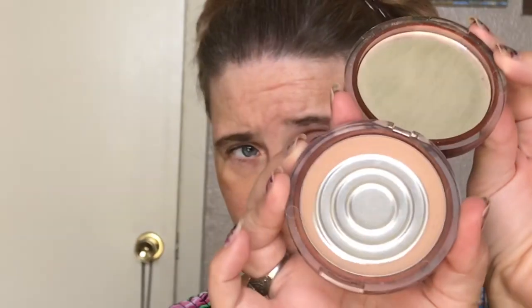Whereas COVERGIRL has got hinges on their compact right here. And their compact is heavy and sturdy. And the puff is that. A puff. A nice applicator. I like their puffs. Now, as you can see, I've used a lot of my COVERGIRL. I love my COVERGIRL. Boy, I can smell it right here. I tell you, I love COVERGIRL.